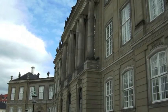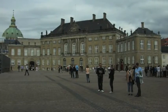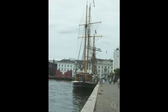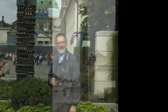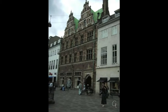Looking around the square containing the Royal Palace with its own canal. The tall ship on the quayside has no connection with the royal family. Randall in front of an abstract sculpture in the square, and a view of the whole sculpture before moving on to a very old classical style building between younger and still old buildings.